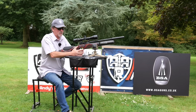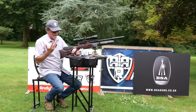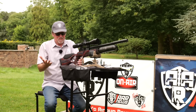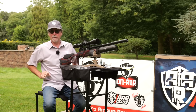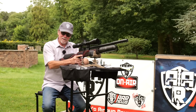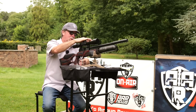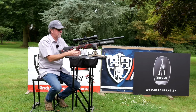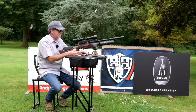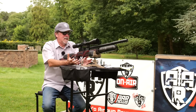Everybody knows I've got a soft spot for laminate stocks and traditional style rifles, and this just ticks the boxes. So straight away, it's something that I like. You open the box, you go, yes, thank you, love it. Let's see how it can shoot. Now, I'm expecting big things from this. I have put the new Taurus Gen 2 scope on the top. I've zeroed it in just with one magazine. I'm now about to use the second magazine on film, and let's see how we go.